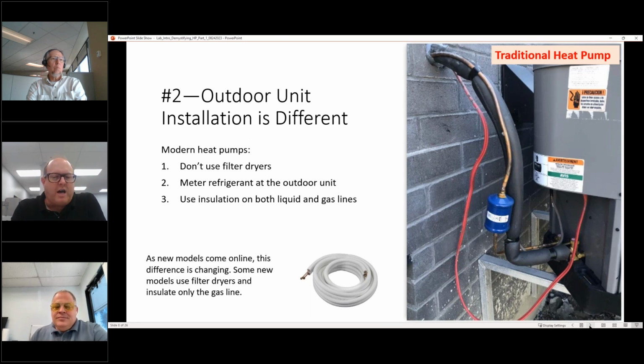So those are just a couple of examples. As new models come online, this difference is changing. Some new models use filter dryers. This is just saying we are seeing a trend now of there being some different things out there. So we made a note of it that we're now seeing some heat pumps that can use a filter dryer, some don't. Some use traditional line sets, some don't. The only reason we're saying that is Jonathan and I are speaking to typicals. Typically, this is what you're going to see, and typically this has been the change. So this is just one thing. I don't know if you guys have anything other to add.